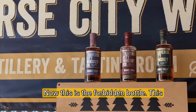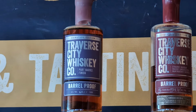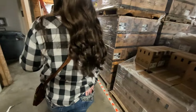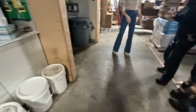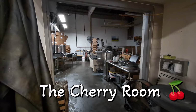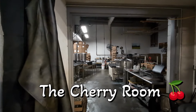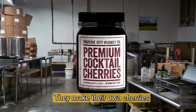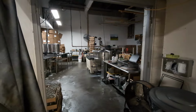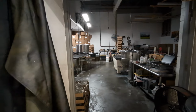Now, this is the forbidden bottle. This was the only bottle that we weren't able to sample. They make their own cherries, y'all. But it's hard to do only because the syrup is super gunky. As soon as it dries, it's like glue. So they gotta heat that up.